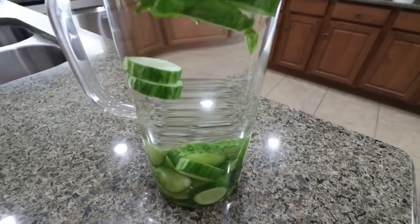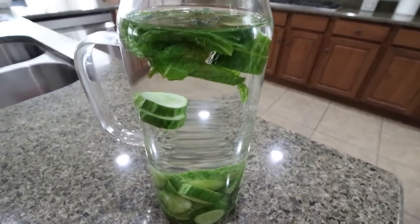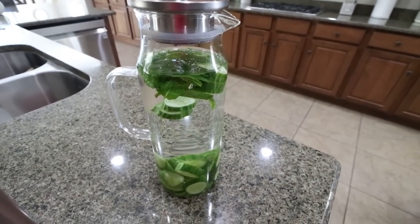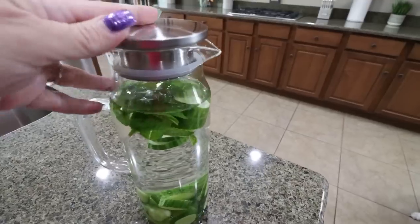This is cucumber and mint. Oh my gosh, it's such a good combination. This is the 40-ounce pitcher, again, right off of Amazon. So I'll link this down below for you guys.